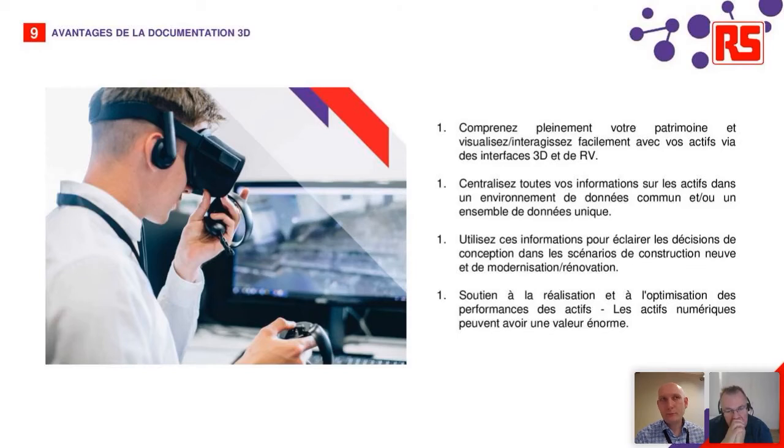And I guess the first one is understanding your estate and what assets you have fully, and the ability to interact with that in a 3D and virtual interface is very powerful. And some of these things will lead on to further presentations you've got throughout the 3 days with RS. So this is one part of it, and some of these will lead on to other elements such as IoT and e-procurement and these types of things.